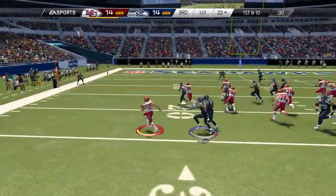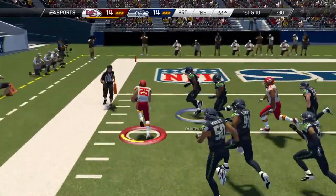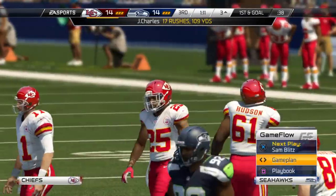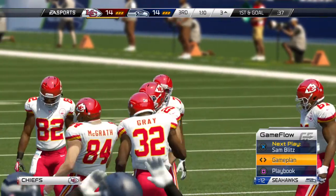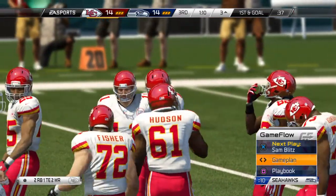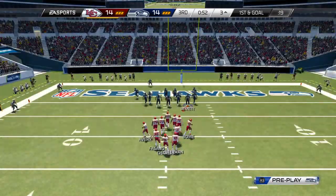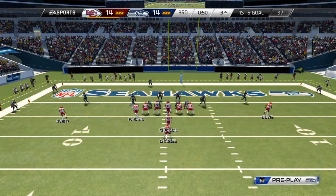We'll go ground. Got a big lane. Big gainer there by Jamal Charles. Teams in the NFL spend about 30-40% of their time all week long practicing plays in the red zone. So there's a lot they can do here. Let's see if they come up with something that works.